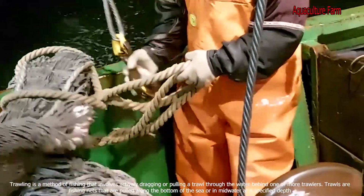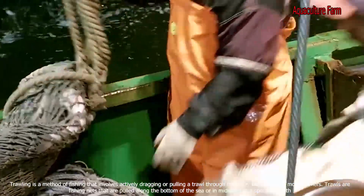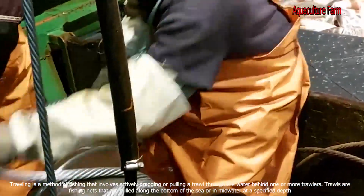Trawling is a method of fishing that involves actively dragging or pulling a trawl through the water behind one or more trawlers. Trawls are fishing nets that are pulled along the bottom of the sea or in midwater at a specified depth.